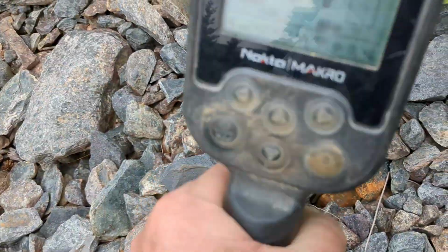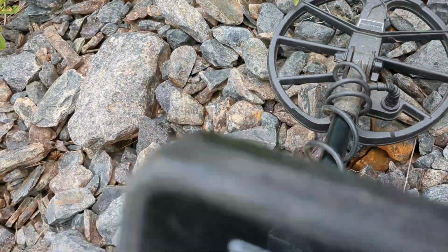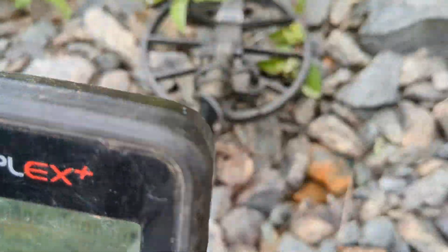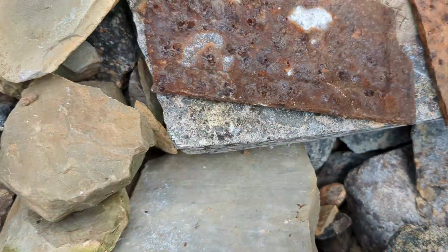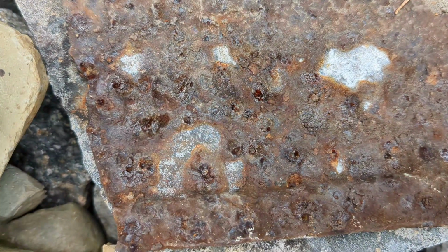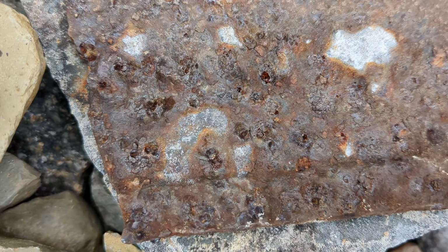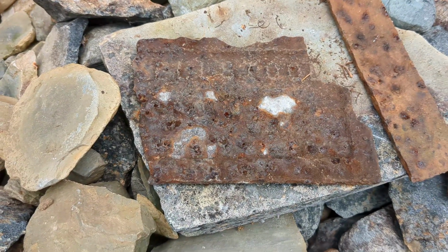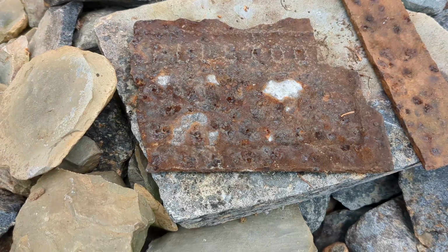Okay. Got a real big noisy one here, so let's see what we got. Well, kind of interesting. This one actually says something. It almost looks like it says sells tool. Sells tools? I don't know. But yeah, two pieces of steel in that very noisy hole there. So yeah, always interesting when there's words on it.